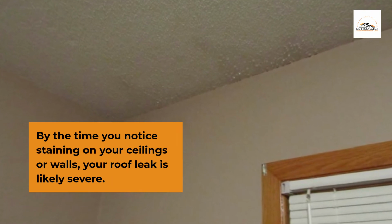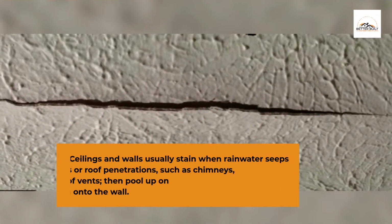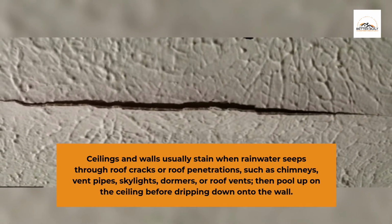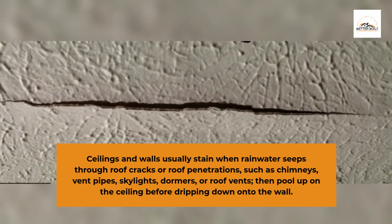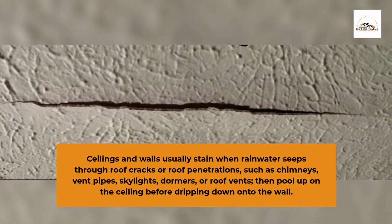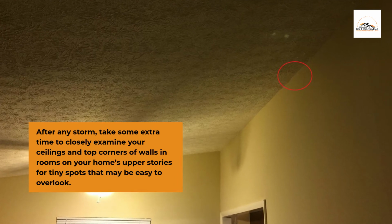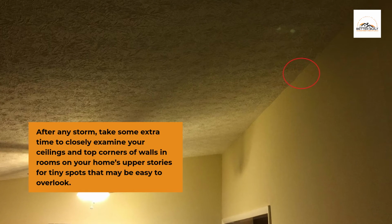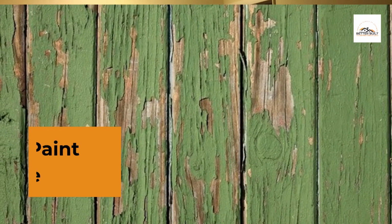By the time you notice staining on your ceilings or walls, your roof leak is likely severe. Ceilings and walls usually stain when rainwater seeps through roof cracks or roof penetrations, such as chimneys, vent pipes, skylights, dormers, or roof vents, then pool up on the ceiling before dripping down onto the wall. After any storm, take some extra time to closely examine your ceilings and top corners of walls in rooms on your home's upper stories for tiny spots that may be easy to overlook.